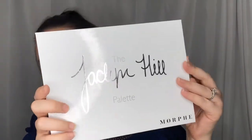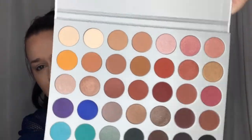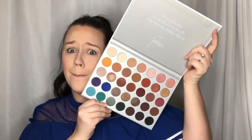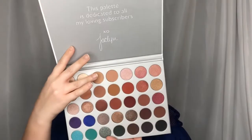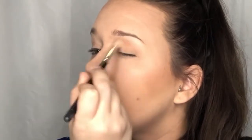Jaclyn Hill palette. One of my cousins actually gave this to me. I'm so excited. I'm so late on the bandwagon of this, but just look, I haven't even touched some of these. It's so pretty. So I'm gonna go in with a transition shade, this color right here, Silk Cream. I'm gonna go in with a Morphe fluffy brush. Again, this is one of those black eye sets. I don't honestly know what number they are because it didn't tell me.